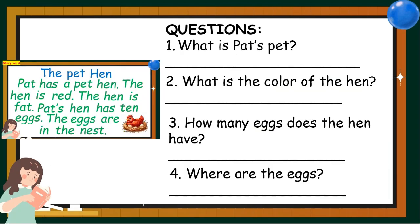Questions. Number 1. What is Pat's pet? The correct answer is hen. Pat's pet is a hen. Number 2. What is the color of the hen? The correct answer is red. The color of the hen is red. Number 3. How many eggs does the hen have? The answer is 10 eggs.